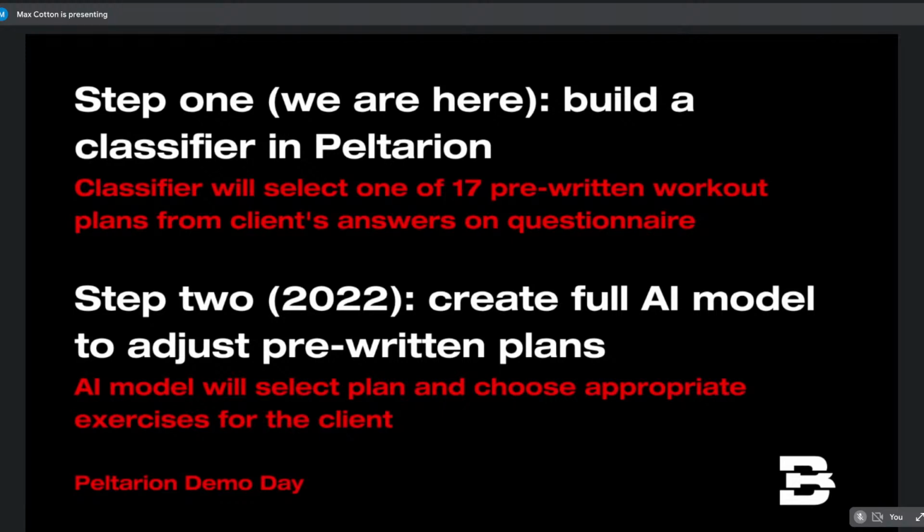Even for one of my trainers, that's quite useful because we can say, right, you're going to start with athlete with lower body focus and cardio, which is the name of one of our programs in the back end. The client never sees that. Then the trainer can take the other answers from the questionnaire and use them to tweak the program. And stage two, which I hope will be next year, is creating a full AI model that selects the plan, the template, and then chooses the appropriate exercises for the client.